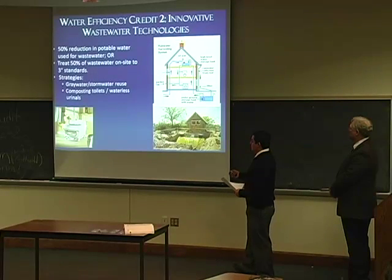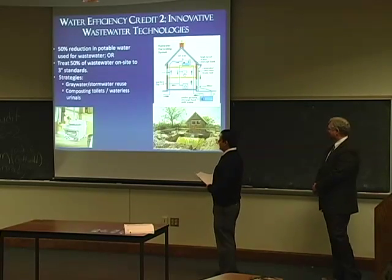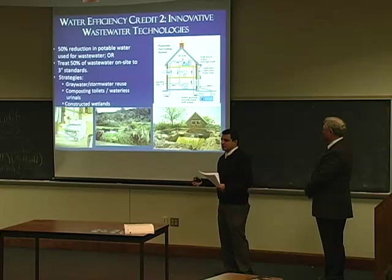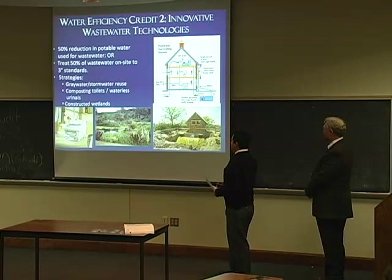Other technologies are Andrew's favorite, the composting toilet. Or you could actually construct a wetland, but that takes a lot of area. Take Quilly Hall, for example. There's not a whole lot of area around the building, or the fitness center. Plus, maybe you have to deal with a whole lot of other issues.